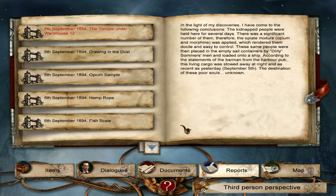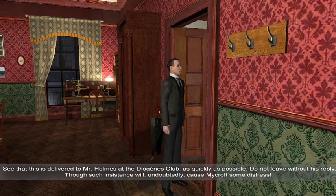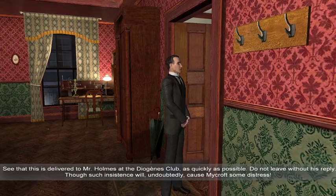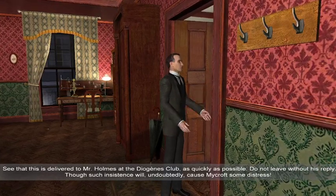In light of my discoveries, I have come to the following conclusions. The kidnapped people were held for several days. There was a significant number of them. Therefore, the opium mixture was applied, which rendered them docile and easy to control. These same people were then placed in empty sail containers by Dirty Summers, loaded onto a ship, and according to the statements of the barman from the harbor pub, this living cargo was stowed away at night, and as recently as yesterday, the destination of these poor souls are unknown. See that this is delivered to Mr. Holmes at the Diogenes Club as quickly as possible. Do not leave without his reply, though such insistence will undoubtedly cause Mycroft some distress.